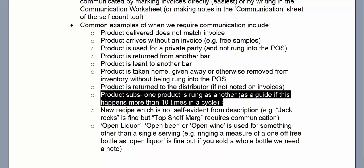Another one is product subs. If you ring one product but pour another, example, on a busy Friday night, maybe you run out of Jack Daniels and you start pouring Jim Beam. If you do that a lot of times, we're going to have one product up and the other down. So again, it would be grateful if you could say, hey, we ran out of Jack Daniels, or we run out of one and used the other.